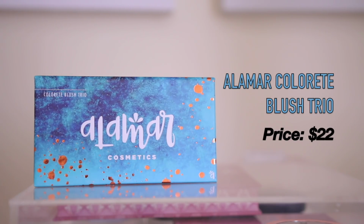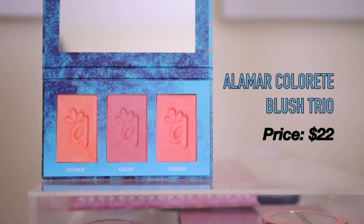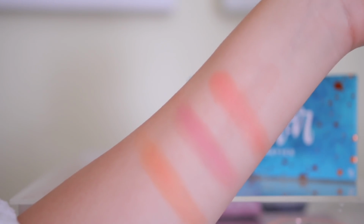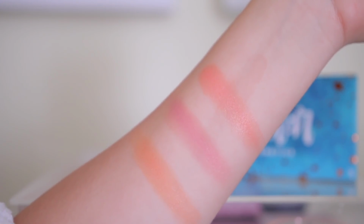So this is the Alamar Cosmetics Colorete Blush Trio, and oh my goodness, I love these shades. This one is in Fair Light, so they have 3 different peachy tones in here, which I think is the prettiest color ever. These are perfect for summer. Oh my god, I love them. So I'm most definitely going to mix all 3 right now.